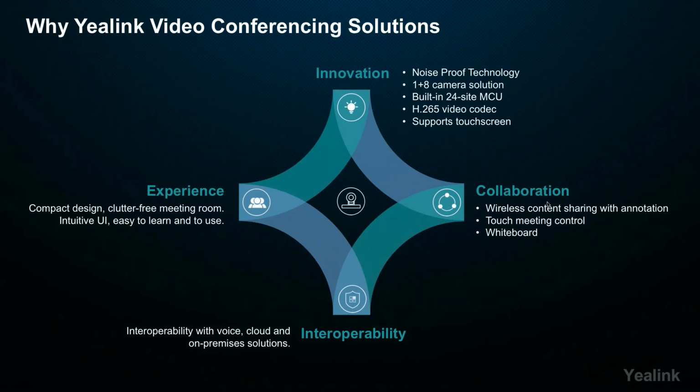A few points on why Yealink video conferencing products stand out against the competition. Well, there's four key points that Yealink has always incorporated into the development and design of these products, innovation being first and foremost. Yealink has carried over their noise-proof technology from their IP phone development into the video conferencing side, and they've incorporated and expanded the 1+8 or multi-camera solution that we first saw last year deployed with the VC800.